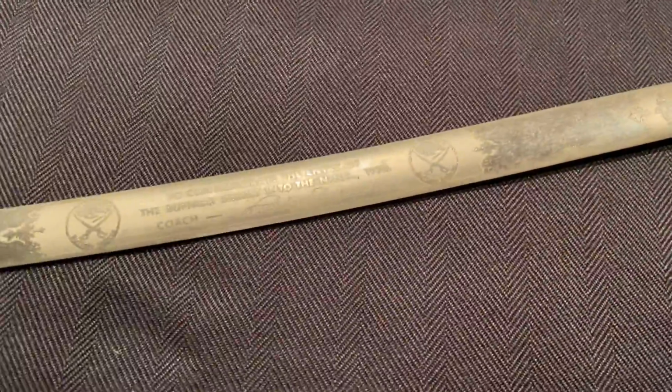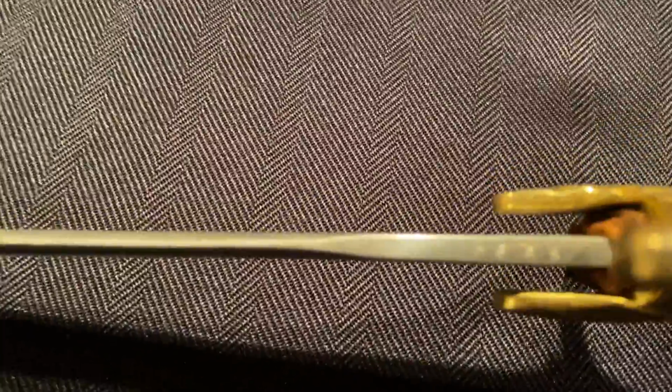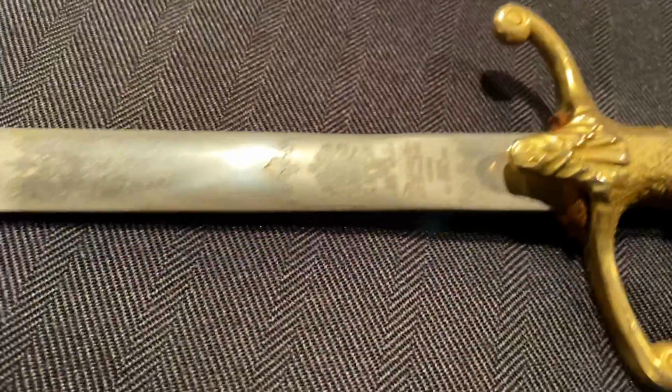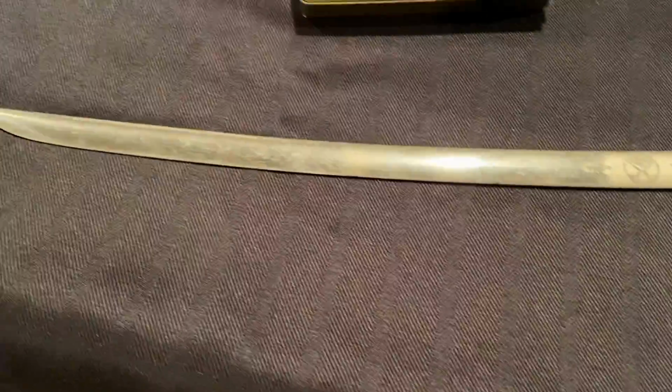And these were actually numbered. So you'll see on the flip side of these, there's a 4-digit number starting with 0. It's kind of hard to see with the camera, but it says 0665. And these were done all the way up to 1,000. So it's a good way to tell which one you have.